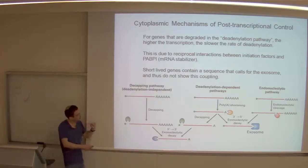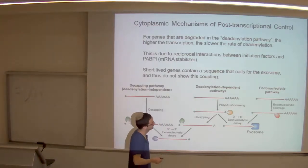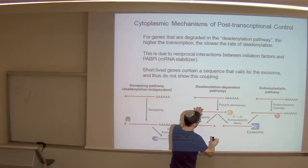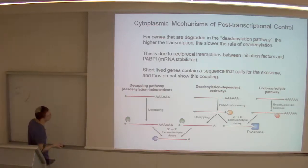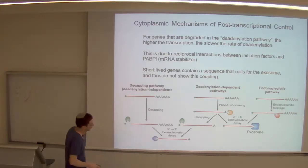And for these messenger RNAs, you don't see this coupling, and the thing that uncouples these two mechanisms is a specific sequence that they will have, which will first induce an endonucleolytic cleavage in them, and which will then guide them to the exosome. So they are very actively, and maybe in a parallel pathway to the more canonical one, degraded. And so even if they have some reciprocal interaction between initiation factors and PABPI, you will not see it due to the sequence that calls for the exosome. If an RNA molecule has this sequence, it will be actively and rapidly degraded.